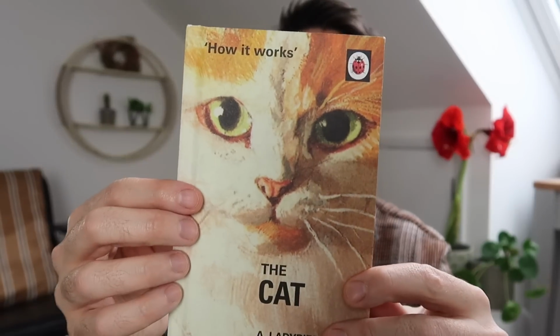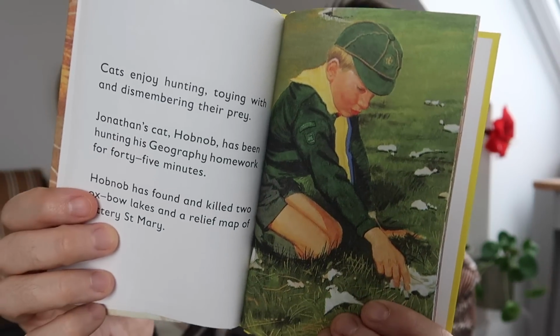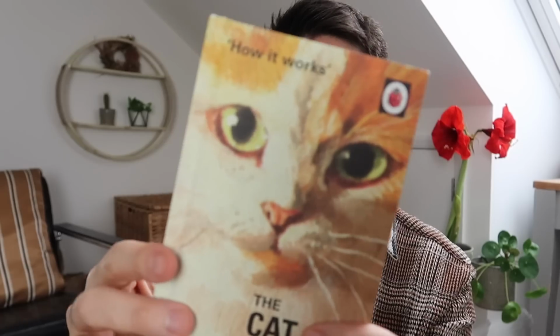So yeah, I thought I'd enjoy that one. And then I've also, you'll see the theme now, picked up this one. This is The Cat, a Ladybird book. You might have seen these grown-up humorous versions of Ladybird books, kind of sarcastic humour usually. That'd be a fun little read.